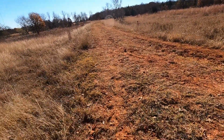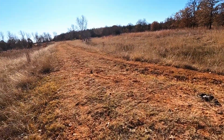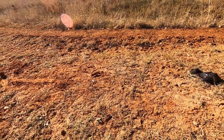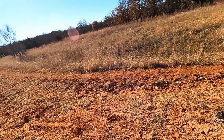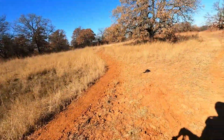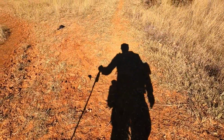I don't have any rocks, but you can see I used some dirt clods to mark that I came from this direction. Just enough dirt to leave an arrow here, and then I put another dirt clod at the head of the arrow to mark that. So if I have to backtrack along this path, let's see what it looks like coming from the other direction. Okay, I can remember. It's a little hard to see on the chest camera.